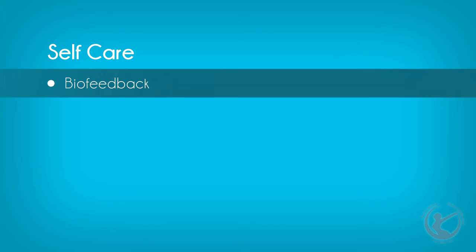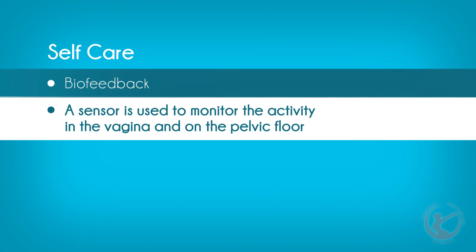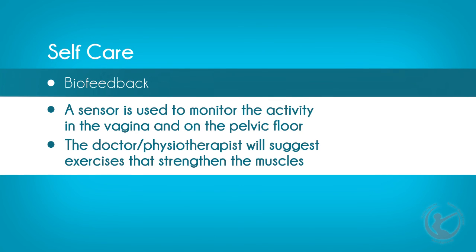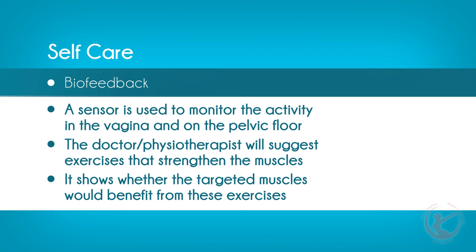Biofeedback. In this method, a sensor is used to monitor the activity in the vagina and on the pelvic floor. The doctor or physiotherapist can suggest exercises that may assist women to strengthen these muscles. During the exercises, the sensor can monitor the muscular contractions, and the doctor may be able to decide if the targeted muscles would benefit from the exercises.